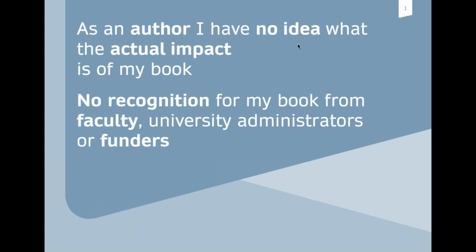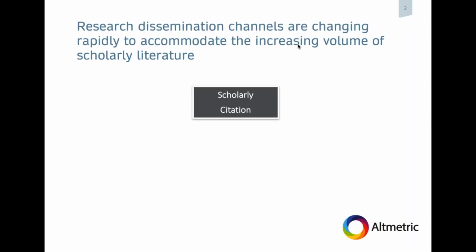So now we have already a long history with Altmetric. And I think our history with Altmetric started actually with a couple of experiences that I had. So the first one was when I was a publishing editor. I would be talking to potential authors, and they would say to me, I have no idea what the impact of my book is. I don't get any recognition, neither from faculty, university, or funders. This is a couple of years ago. So why would I write one?